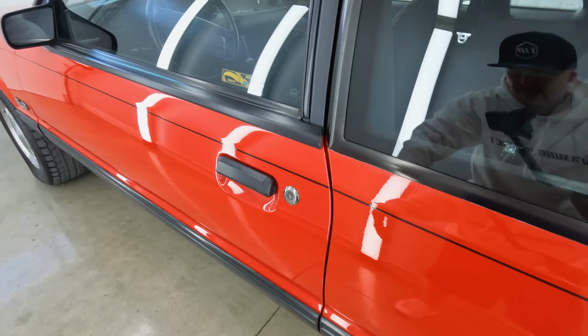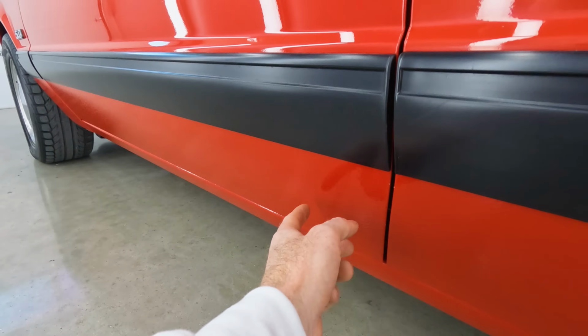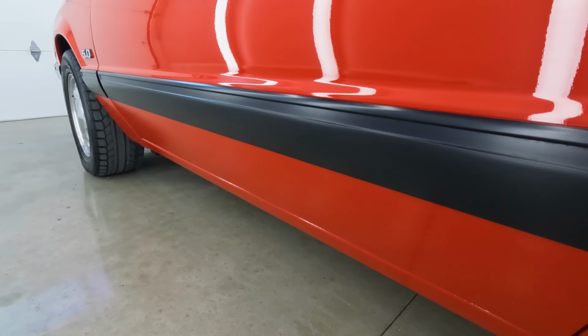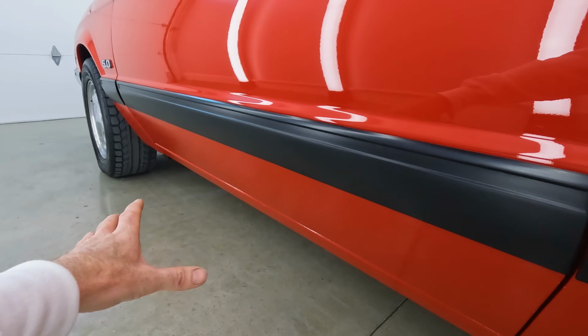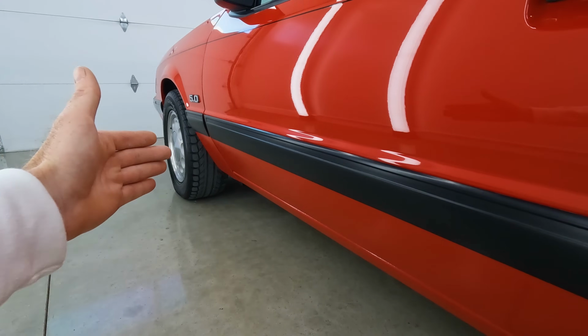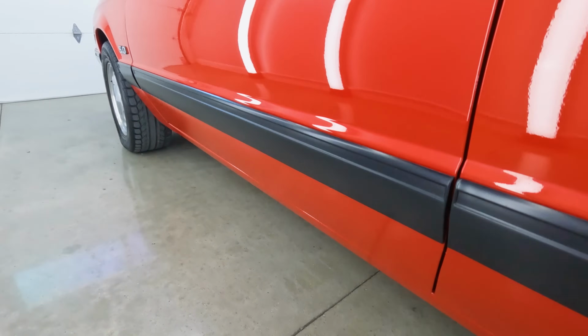Doors open and close very nice, very tight. Being a Canadian car, it also has the factory gravel guard down along the bottom side of the moldings and goes from here to behind the front tire and all the way down along the rocker panel down there.